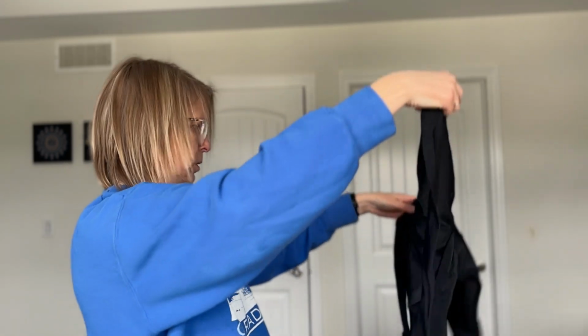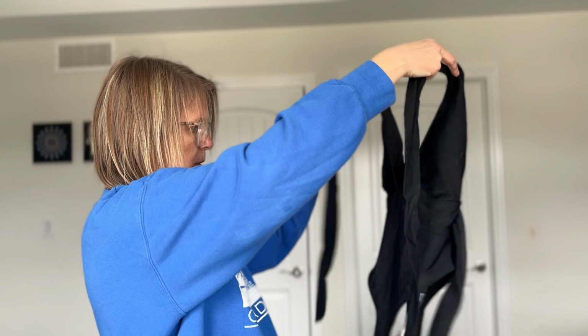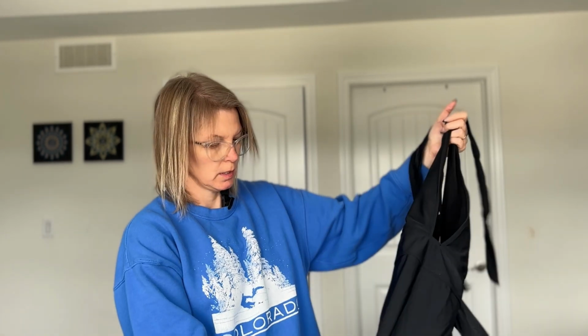It is a size extra small. And it's a High Cheeky. I can't figure out what year it is, but anyways, new with tags. It retailed for $60 Canadian. I don't know if anybody's not familiar with Abercrombie and Fitch, but I thought, new with tags, it's Abercrombie. I'm sure I'll be able to get this sold before the summer is gone.